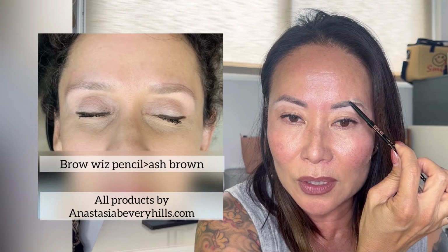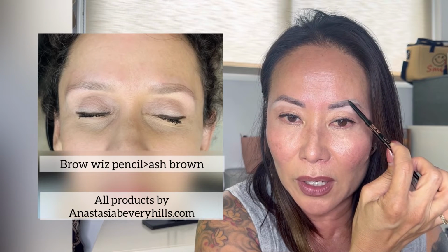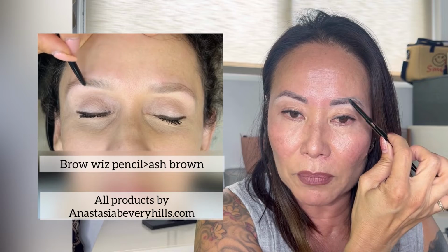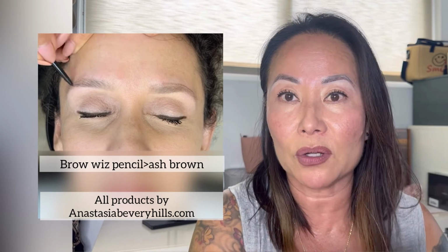And I want you to see, I'm using a dark color. I want you to see that I'm going up higher than what I naturally have. So I'm not making a shape, just going higher than my brow. Following the brow curve, really.